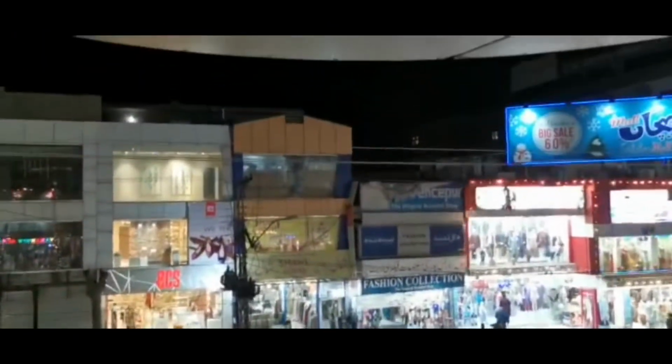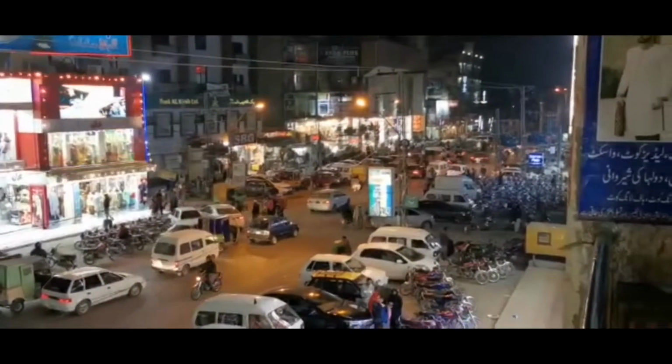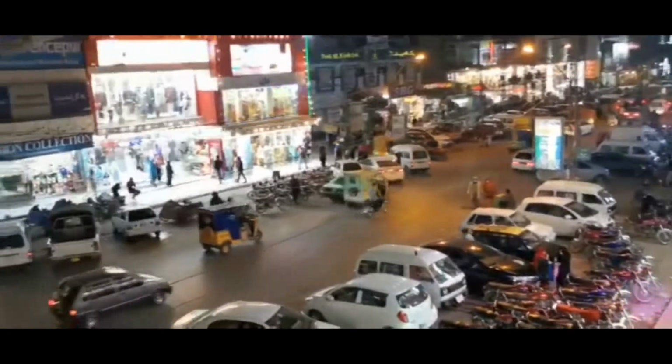So this is the view. It was like a balcony from one of, I'd say, a mini mall in all these shops. Like there's a mall and then in there's more shops. But this is a view from there, and this is like the main part of the bazaar.